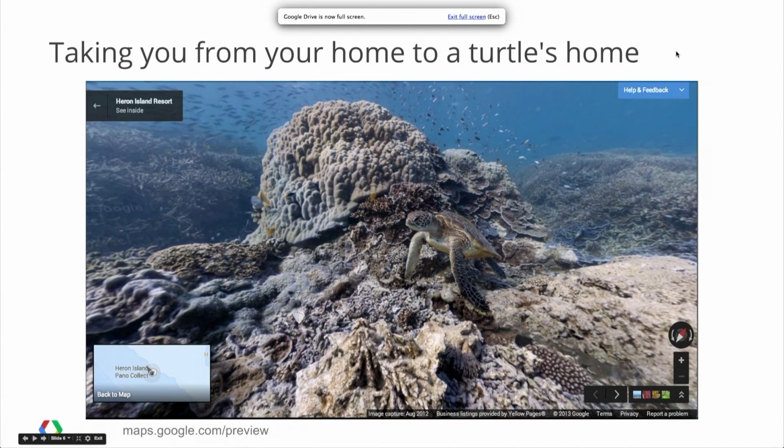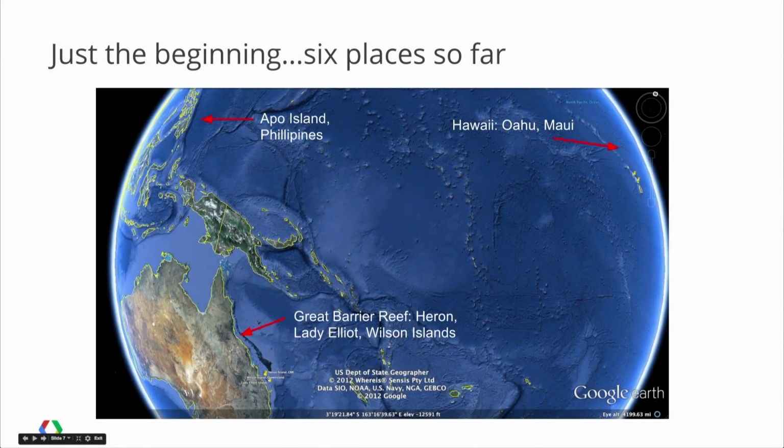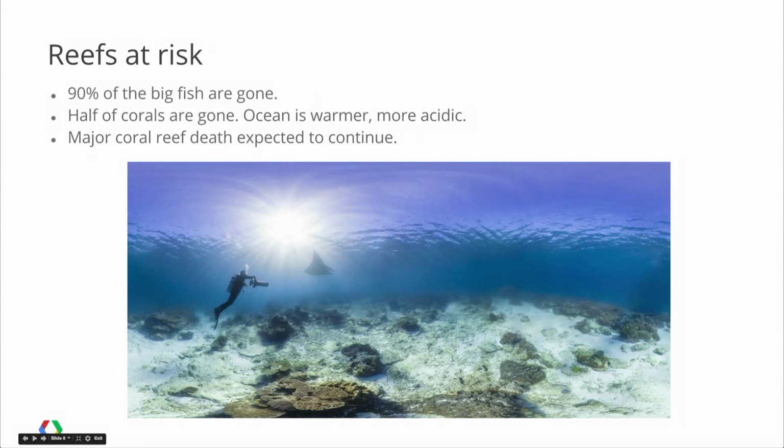So we're really excited about this. We're excited about adding underwater to our Street View product. And we've released about 6 places so far, 1 in the Philippines, 3 in the Great Barrier Reef, and 2 in Hawaii. And I've actually snorkeled myself at the Hanauma Bay location in Oahu and seen changes over the last only 6 years that are pretty dramatic, and all the more reason why we need to capture imagery right now and bring it to the rest of the world.